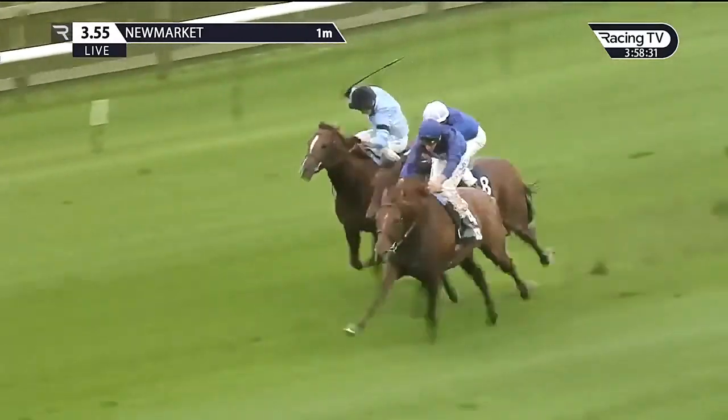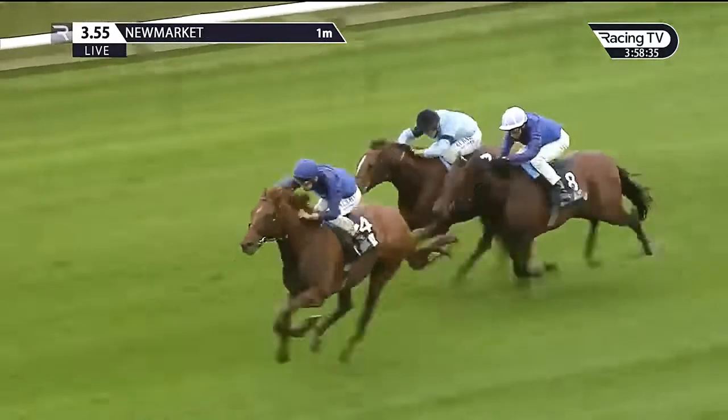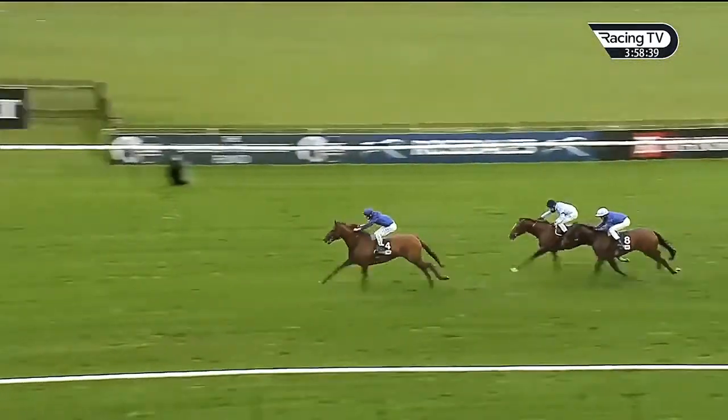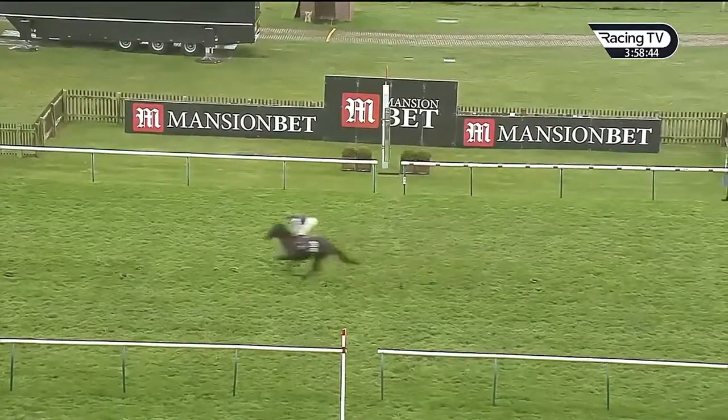Uphill inside the final furlong. Hurricane Lane has now gone into the lead. He's going clear by a length and a half. Parachute into second. It will be Hurricane Lane who wins. In second, Parachute. Eclipsed into third, Royal Touch.